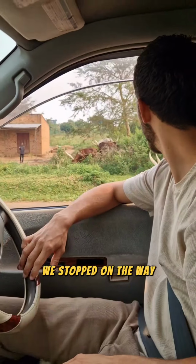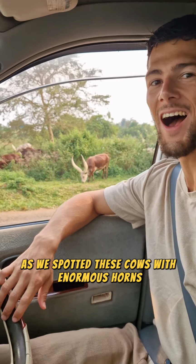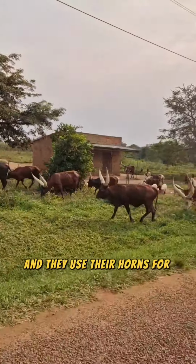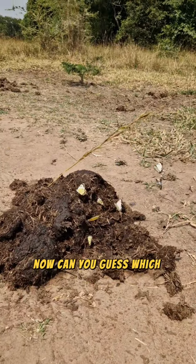We stopped on the way as we spotted these cows with enormous horns. It was incredible. They are called Nkole cows and they use their horns for thermoregulation. Now, can you guess which animal we're about to track?